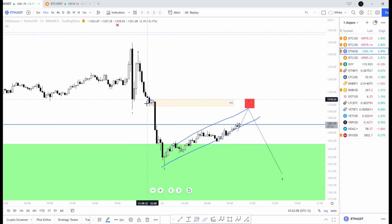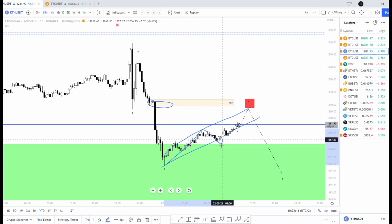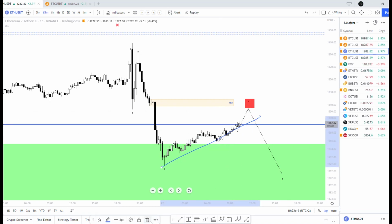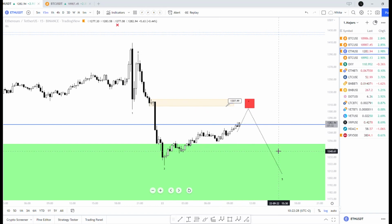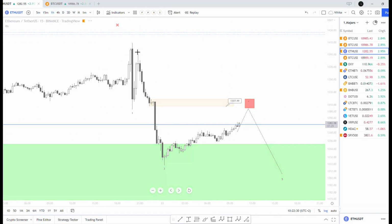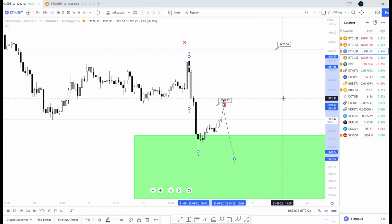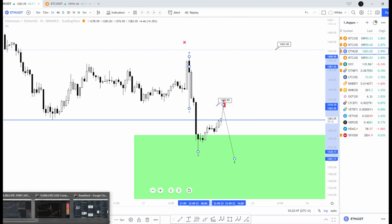I do see here a supply zone, and it also lines up with my red box heading towards that level, which is, let me find it, let's say here, 1,300 more or less. I could be wrong, and we could have this fifth leg already in place, meaning we bounce from the green box already. But I'm not seeing the strength yet in the charts.